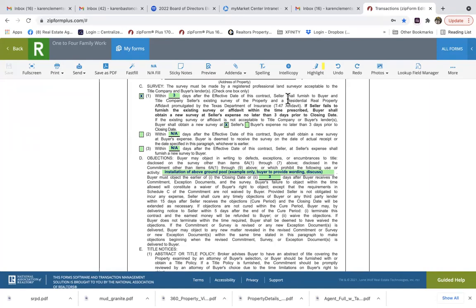So if the seller failed to give me that, and the T47 goes along with it, then the buyer shall obtain a new survey. And the title company is the one that orders it. So the title company is going to be on the phone saying, hey, the clock's ticking. Where is this information? And I could tell you the listing agent and seller are going to be very angry if they get charged for something that they have already had.